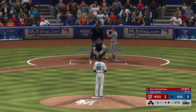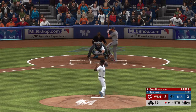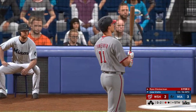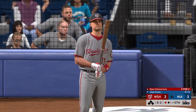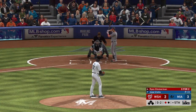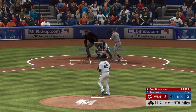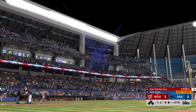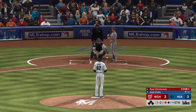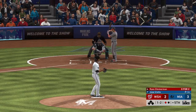Fifth inning of play here in a 3-2 ball game. And he'll try to hold back the swing, but he'll do so unsuccessfully as that's ruled a strike. Good job of holding up on the low ball there, and it's 1-2. Stone cold take right there. That fastball very well could have sent him packing back to the bench.